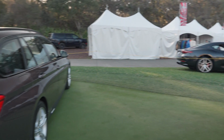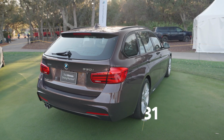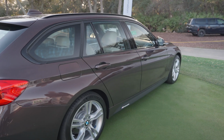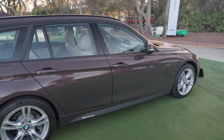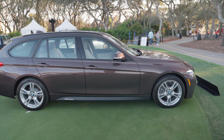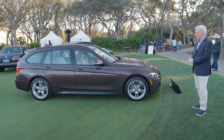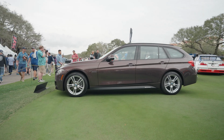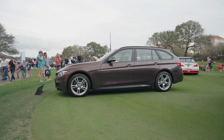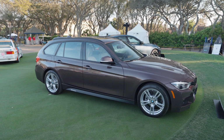Then we'll turn to a little bit of a unicorn. It is a 3 Series touring. We called them sport wagons at the time. We've recently returned to offering a touring in the US market. And so we decided, well, let's bring a little bit of history. This was one of the very last 3 Series tourings built. It is done in a special color with special options. There are 7 of these, and we kept one for the collection.